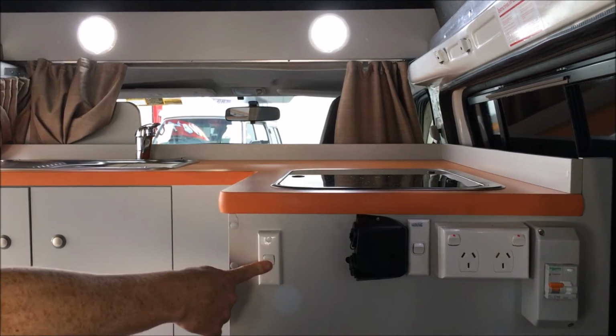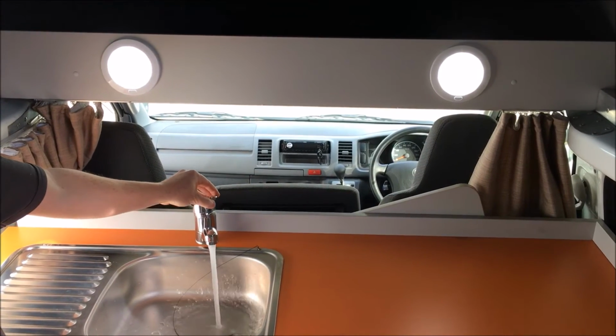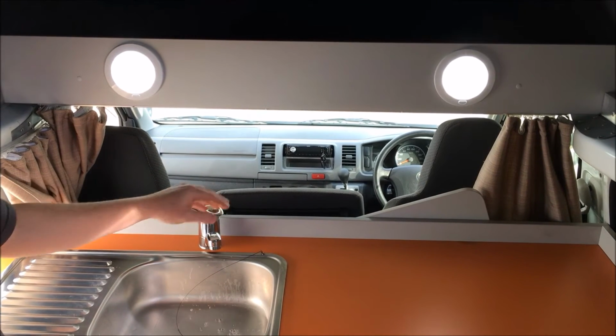To use the water tap, flick this switch to turn the water pump on. Make sure you flick the switch off when you're finished using the tap.